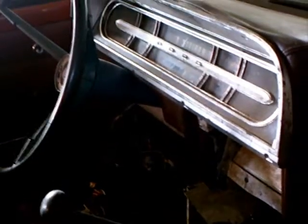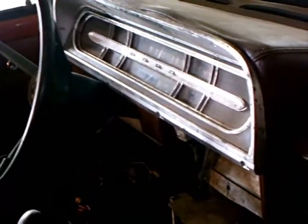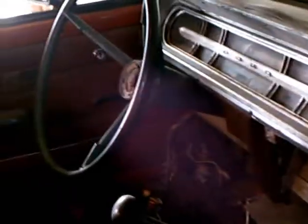Let me see if I can get some light on the subject. And there we go. A little dark in here, but one of the biggest geekiest things is the original Ford dash fit in the inside of the Rabbit dash, and the original Ford steering wheel column and everything is still in here. It's got dual sunroofs. It's going to have 4 bucket seats, dual battery boxes, one for storage, one for battery.